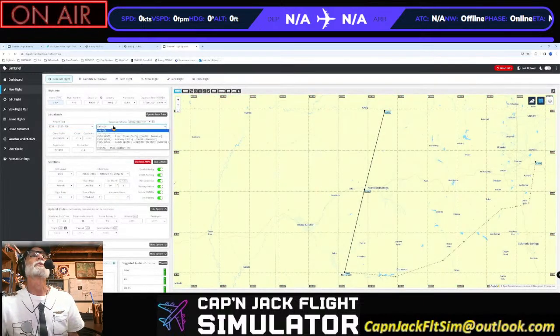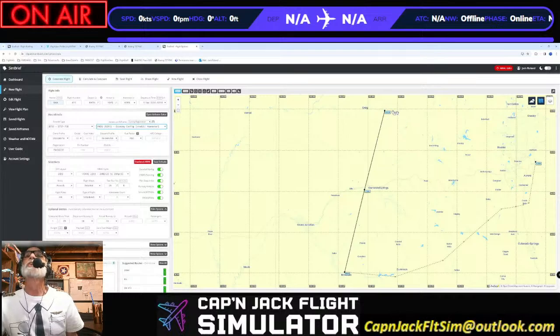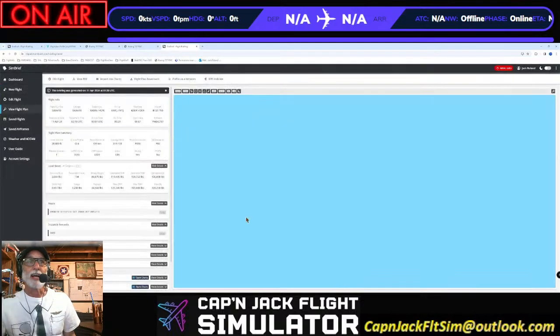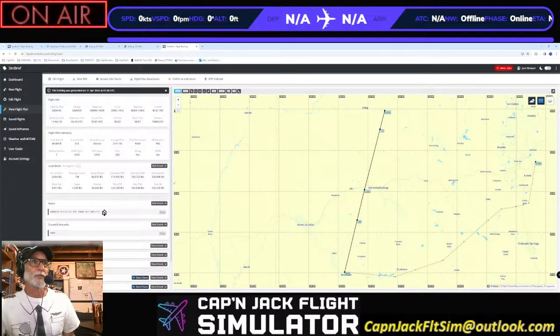Okay, we're gonna go to economy first class. You can see it's a pretty straight shot, pretty straight shot from here down to Montrose, Colorado. We'll be bypassing Grand Junction, flying right over Glenwood Springs. So that will be cool. Let's go ahead and generate our flight, get that in here and get that done. I'll show you guys a couple of more things as we get up to cruise.